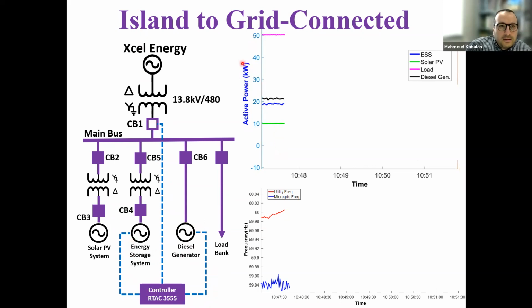So the plot on the top, that's active power versus time. I'm showing you the 4 main power sources or sinks: ESS, solar, load, and the diesel. And on the bottom graph, I'm showing you hertz on the y-axis and time on the x-axis. To keep things not too crowded, voltage is omitted, but it's kind of the same issue as the frequency we're seeing here. Utility frequency is in red, while the microgrid frequency is in blue. You can see those are not equal.